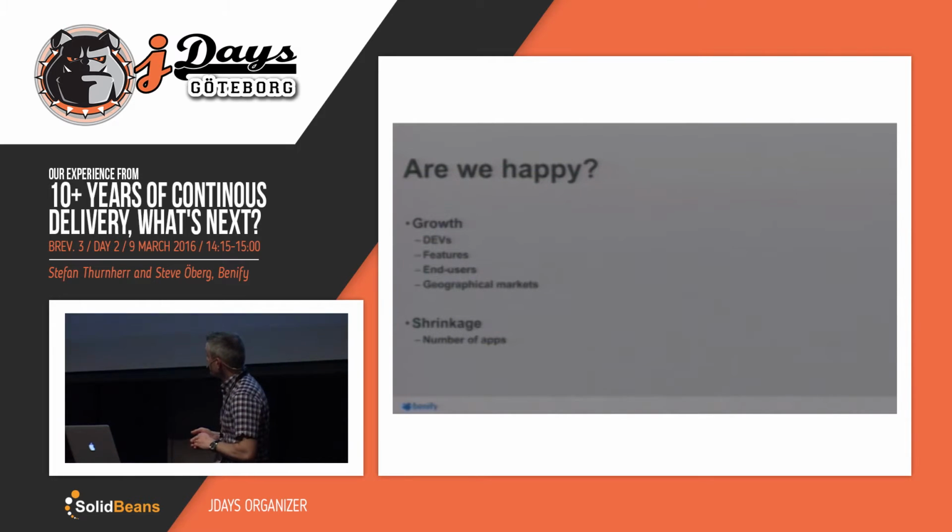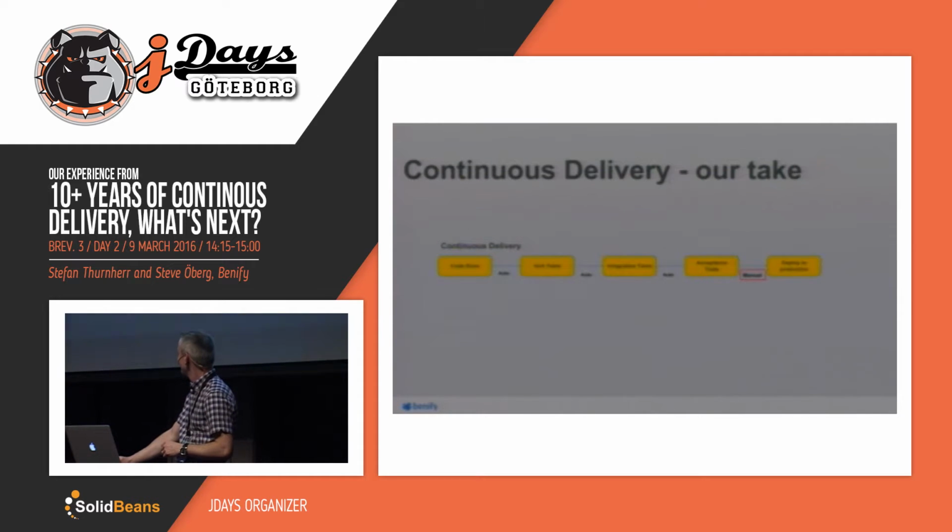So I think the monitoring application died first, since that's a bit easier to do in the web application. The administration application died around 4 years ago when we decided to migrate all functionality into the web application. So we have one single application that covers all our functionality. So yeah, we are happy.